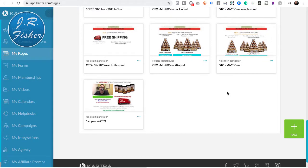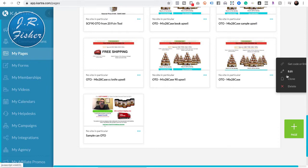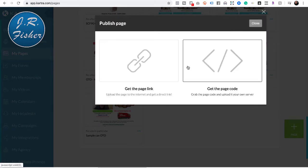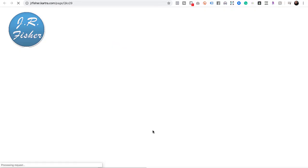So let's take a look at that, and let's see, there it is, one-time offer. Once they buy a sample can, we say, hey, you bought the sample can, why don't you go ahead and buy a case of it now? Okay, so we've gone from credit card to sample can to cases. So let's look at the case one.